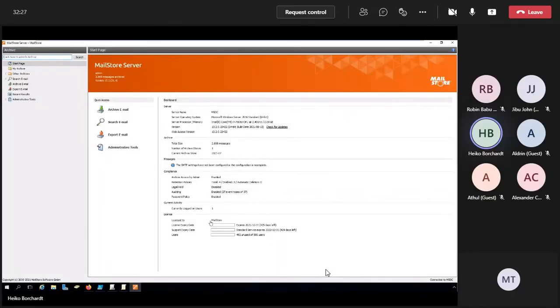I'm going to share my screen. I'll just give you a brief overview of MailStore Server. What you can see here is MailStore Client, the administration tool for MailStore Server, which runs as a service in the background.